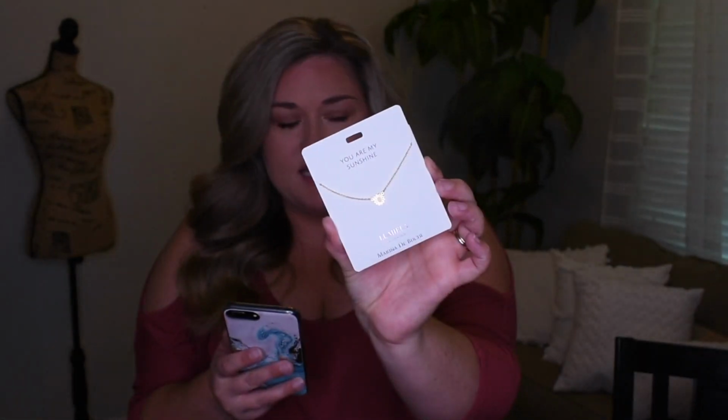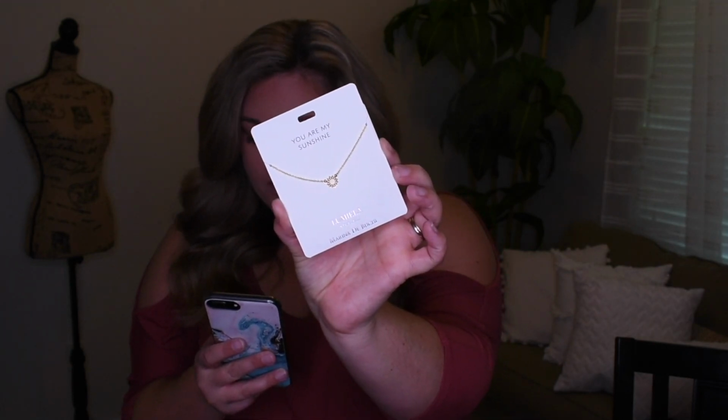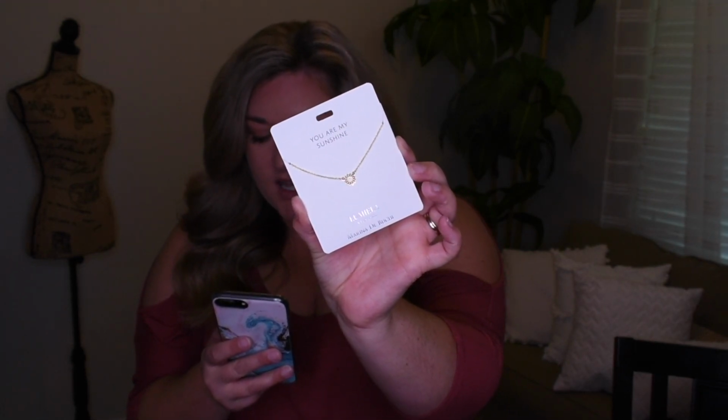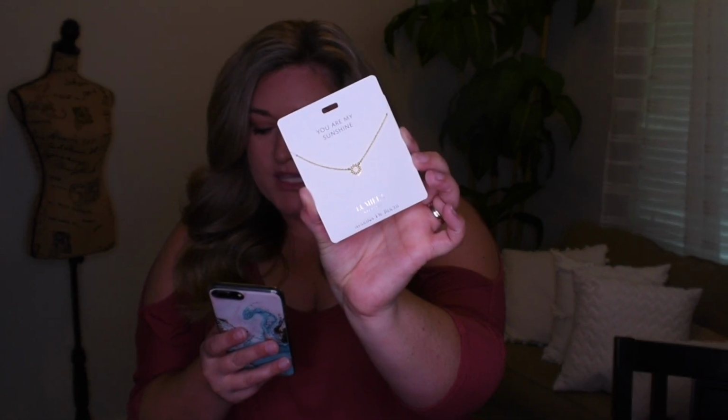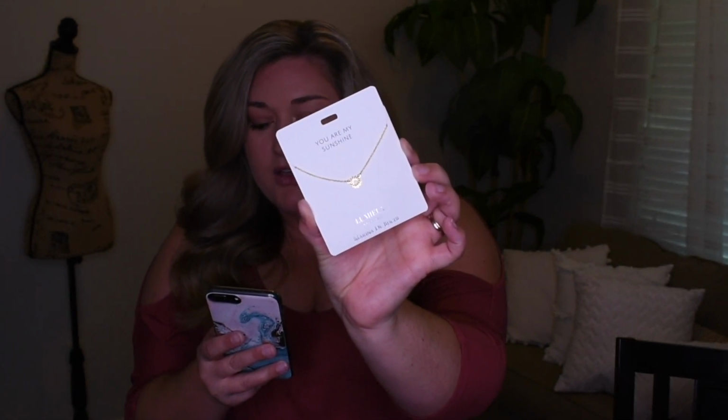The next thing I see is this You Are My Sunshine really pretty necklace. It's from Marina de Bucci. It retails for 39 bucks. They have this gold sun and then they also have a silver moon. It says proceeds support the effort to abolish human trafficking through charity partner the A21 campaign.